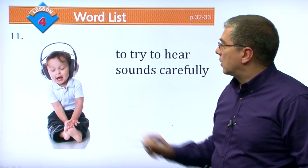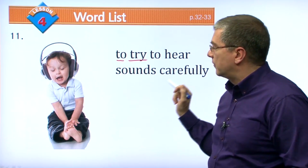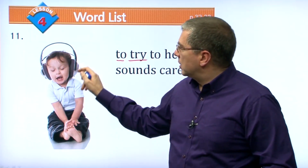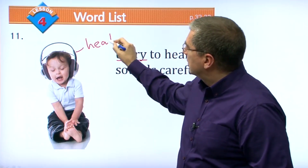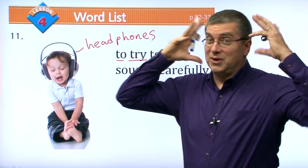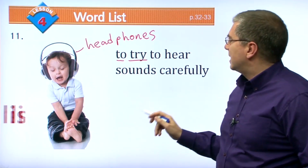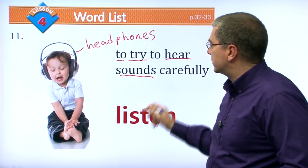Okay. This is another verb, to try. To try to hear sounds carefully. So, it's very cute, isn't he, with the little feet? Okay, but look at these big headphones. By the way, these are headphones. They're very big for this little boy, really big. And he's listening, right? He is listening carefully. He's trying to hear sounds.